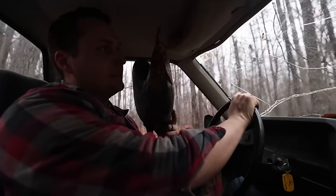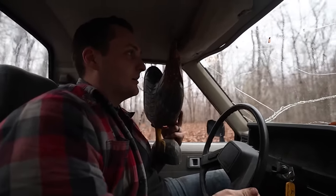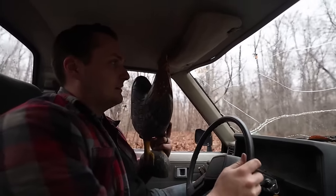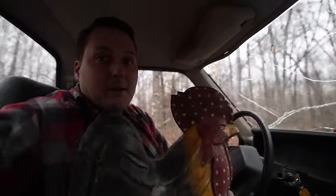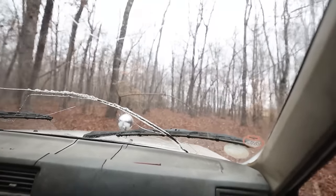Our mascot is this rooster. I'll be honest with you, I have no idea why it's in here, but it's our mascot for the day, and it's staying with me. It is now my best friend. Briar, you've been replaced. So sorry, it's a tree. Think we can make it out of this tree? Yeah.